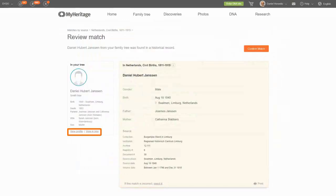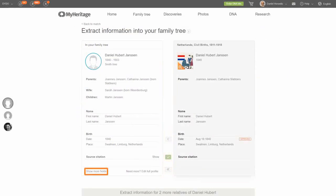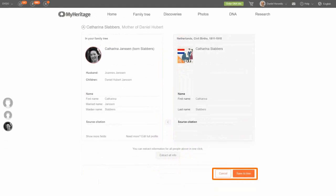Yeah, I mentioned that view profile or view in tree option there. So all I need to do now is to confirm this match if I realize that this is the right person, with exactly the same type of screen as in the smart matches. I see the information I have on the left, and the one coming from the record on the right. I have the arrows in the middle, so I just need to click and save the information into my tree. Also from here, I can show more fields, and I can also extract information for other family members mentioned in the record.